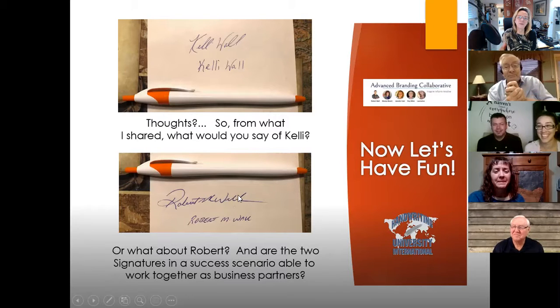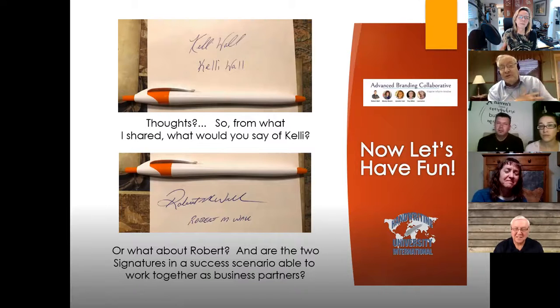Absolutely. Hey, Doc. Yes? Look at Robert, though. Yeah, he does that, yes. But notice they're... But because of this, it overtakes that, right? Right. They're both made differently, though. It's almost like two different letters. Hmm. Their L's aren't consistent. Like in Kelly's, they are. They're almost identical. There, he wrote two different letters.